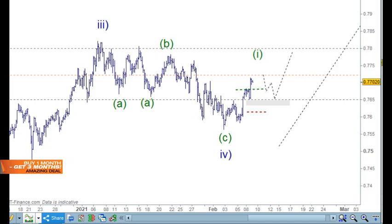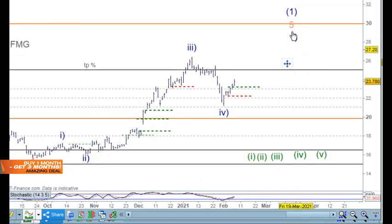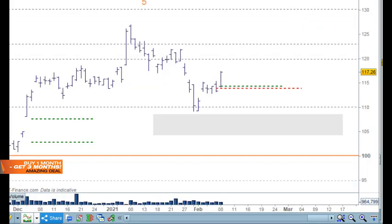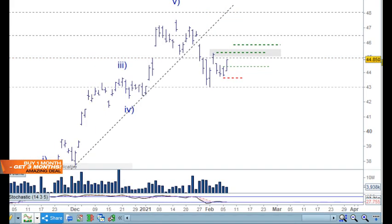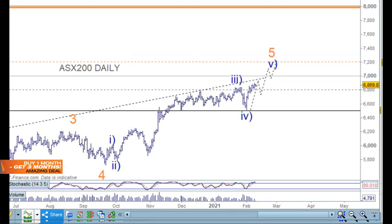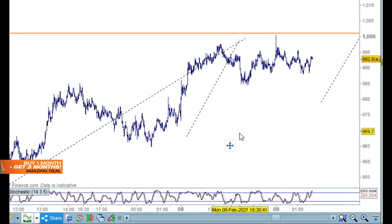But let's go in now and have a look at the Australian dollar. I did notice something on the iron ore that I needed to look at again. Just bear with me a second, because I've got this problem on the ASX where, okay, I'll just put that to the side for one moment.